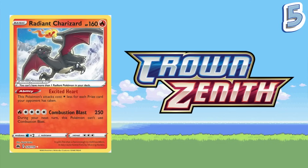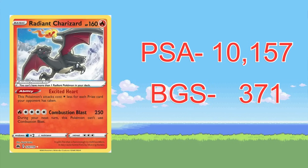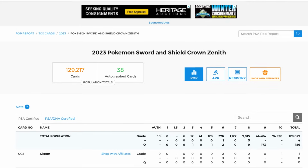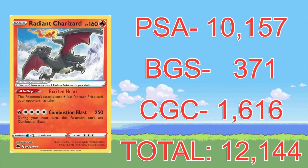The 5th most graded card that has been released in the year 2023 would have to go to the Radiant Charizard from Crown Zenith. As of right now, this card has 10,157 PSA copies, 371 BGS copies, and 1,616 CGC examples. And just like the Japanese Pokemon 151 set, Crown Zenith has an insane amount of cards that have been graded. By PSA alone, this set has 129,217 total graded cards. And this Radiant Charizard consumes 12,144 of them, making it the number 5 most graded card on our list.